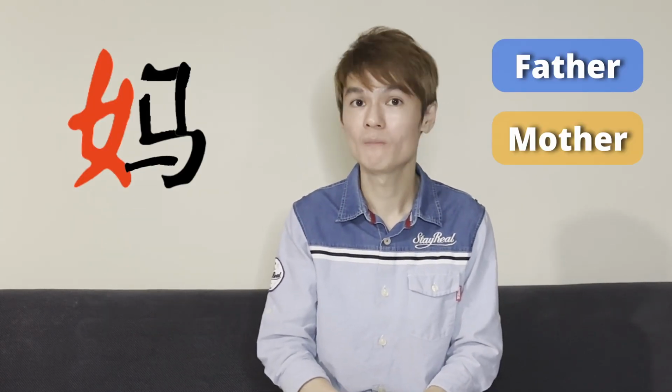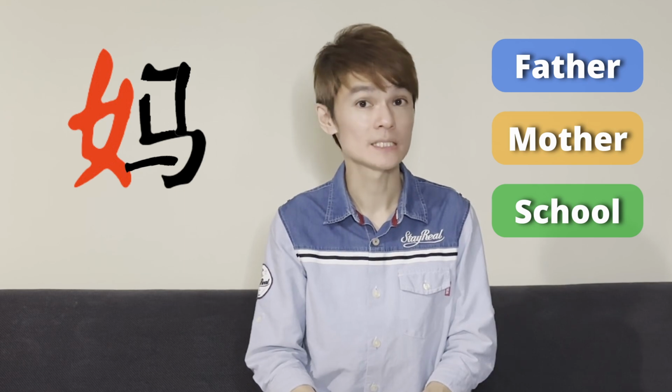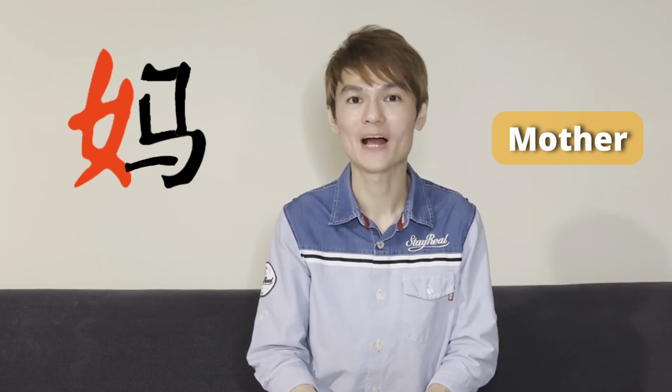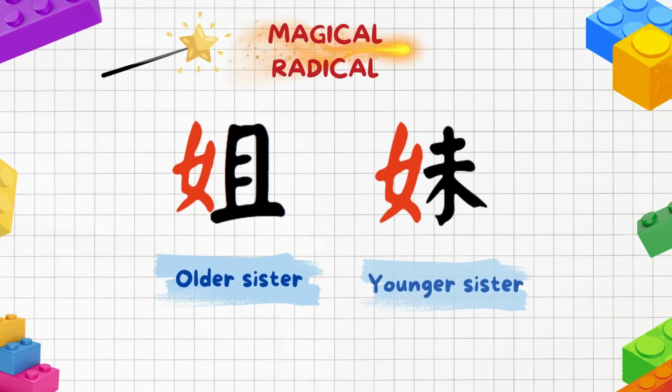This is the female radical nu. From the clue of the radical nu, can you guess what the character ma represents? Is it father, mother, or school? The answer is very clear. It's mother, yes! Since we can see the female radical in ma. Likewise, 姐 means older sister and 妹 represents younger sister.